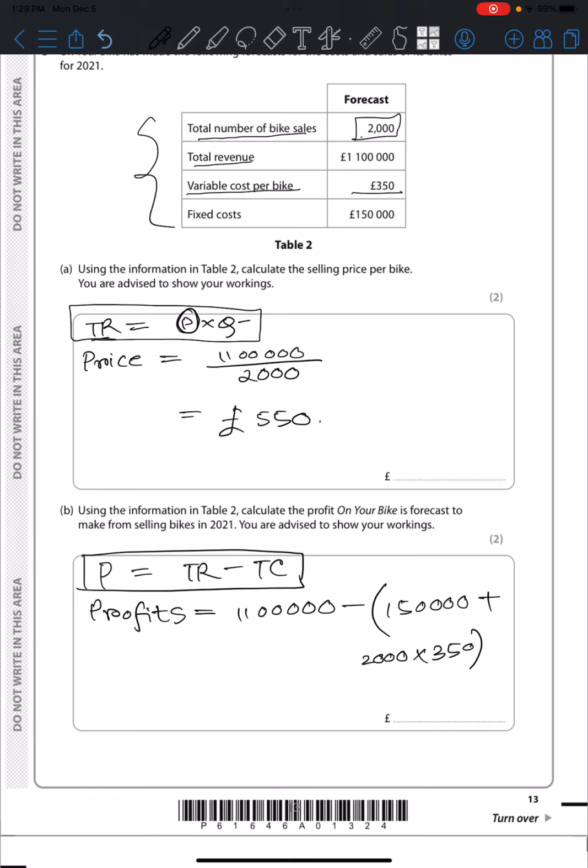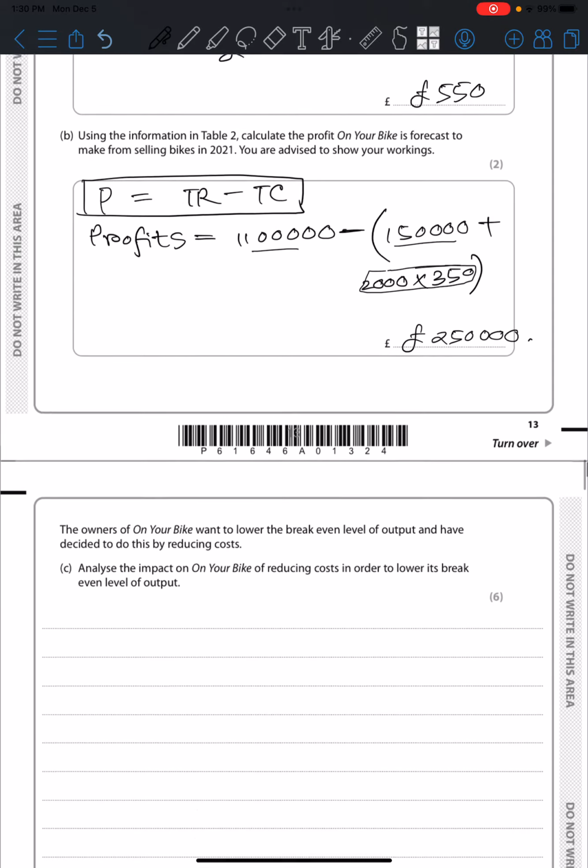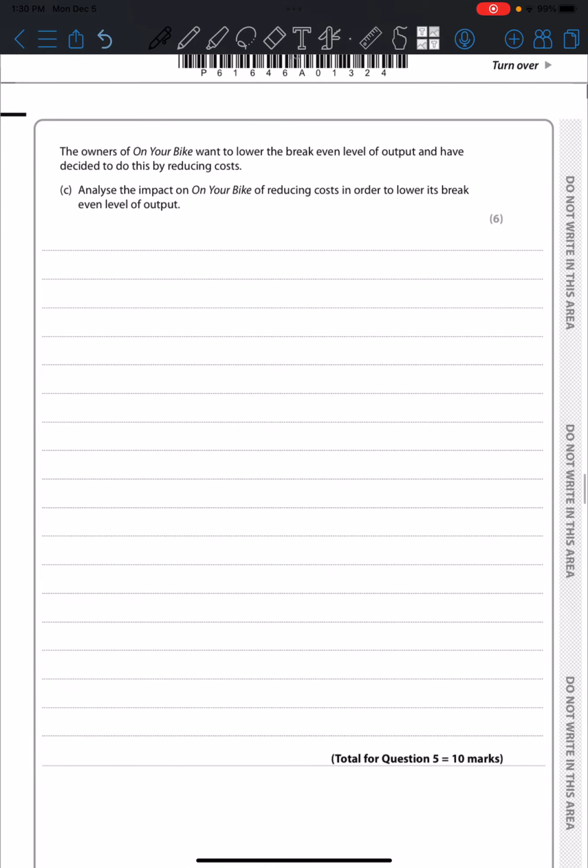All right, so this part is my variable cost, total variable cost. This is my total fixed cost. This is my total revenue. Add this, subtract this, we will get 250,000 pounds as our profit. Alrighty, so this is that. We get 4 marks. Again, another 6 marker.